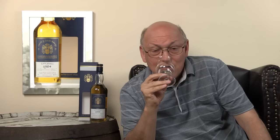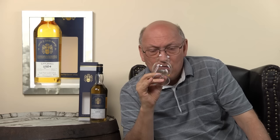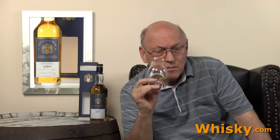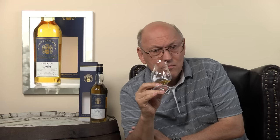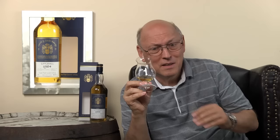Very interesting and, well, quite complex aroma with light fruits. So even with 32 years of age or 31 years of age, it was November 1984. It's quite fresh. And the Littlemill had only two stills, not three, which were, well, not common to the lowlands, but widespread in the lowlands. And with this little vanilla note and some, sorry about that, some muddy earthen aromas in it, but interesting.